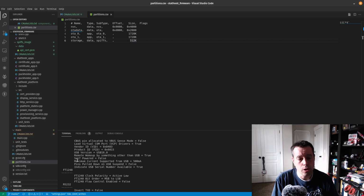The maximum current supported from USB. Not to get into too much detail, but devices negotiate with the bus on the host machine of like, this is how much current I need. And the OS, the device can limit that. It depends on what quality of a device you have and how well they stick to the standard. But technically, out of the box, I think this is 50, where the host will say you don't get any more than 50 milliamps.